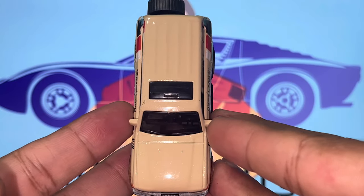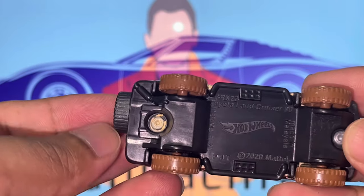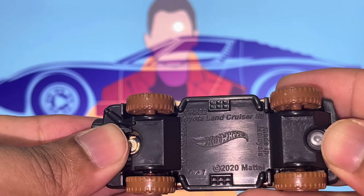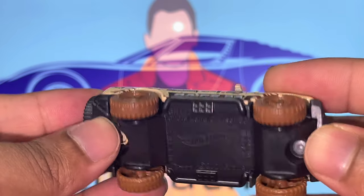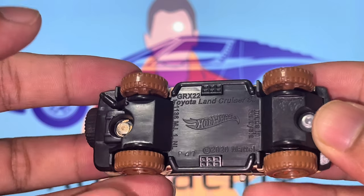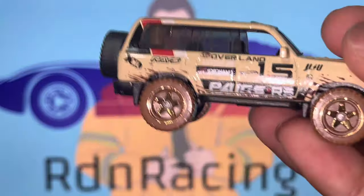The back is plain, the top view right here relatively plain as well. No, there isn't any detail, but there's a sunroof, which is nice. And if you look at the base, we can see the muffler at the back, but that's about it. If you guys have seen my YouTube videos, you know that I like a base with details, but there isn't any. So you can just see the Toyota Land Cruiser 80 and the top Hot Wheels logo. That's about it for the base.